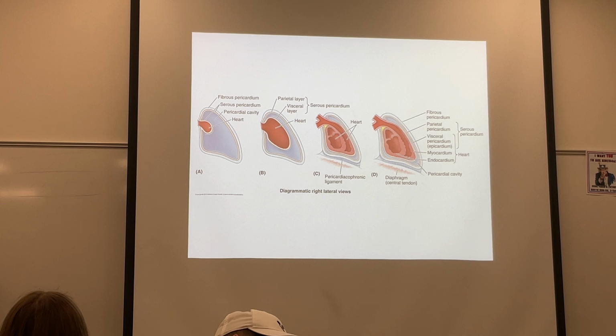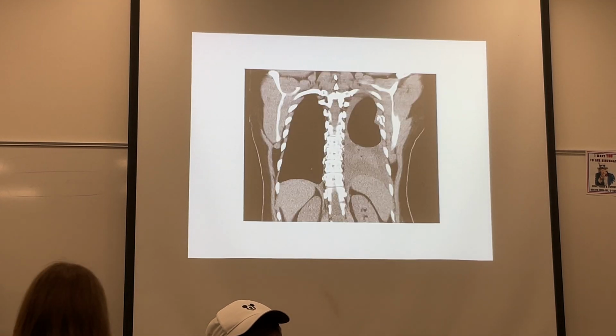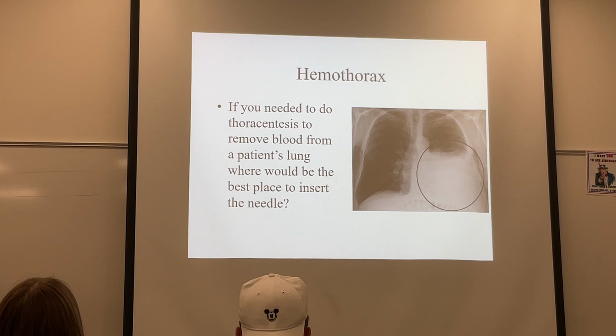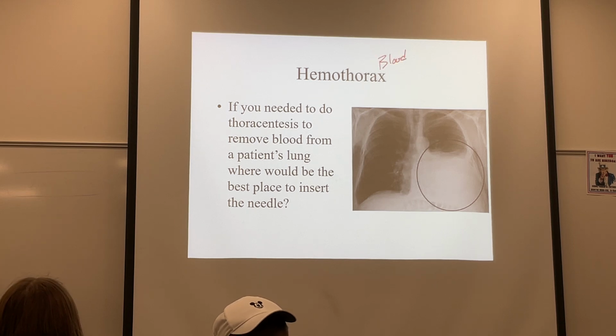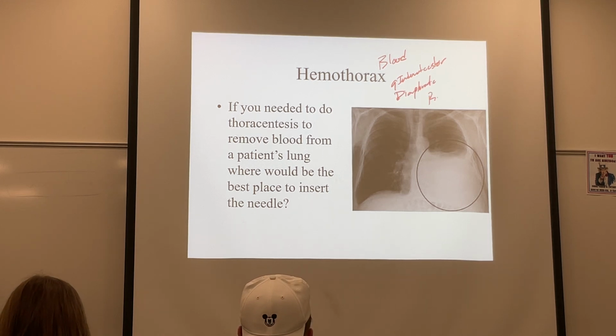We know layers of the lungs, right? I feel confident in that. So, beautiful MRIs of this animal. Hemothorax. Major thing, hemo's blood. Where are you going to stick the needle in to pull out the blood? Ninth intercostal space, also known as the diaphragmatic recess.